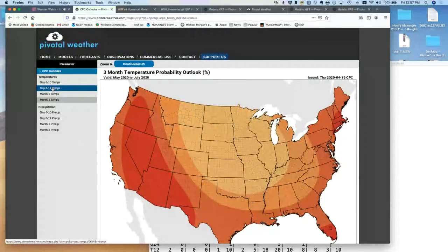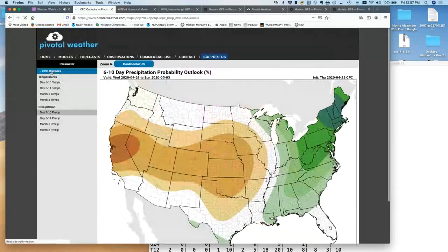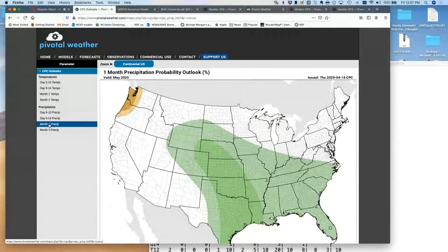And then, again, this is a forecast that was put out about a week ago for the month ahead. And this is the 3-month forecast, basically May through July. Again, maybe slightly above normal, or above normal perhaps, but the probabilities are relatively low. Precipitation-wise for the period, again, wet in the east for the next 6 to 10 days if this verifies, and above normal, I should say. For our area, it looks like just about normal to maybe slightly below normal with the likelihood of precipitation. And again, a pretty close to normal spring in terms of precipitation for the month of May.